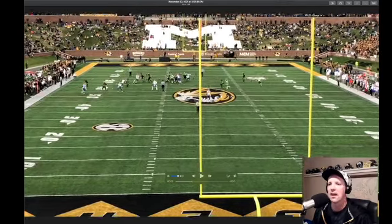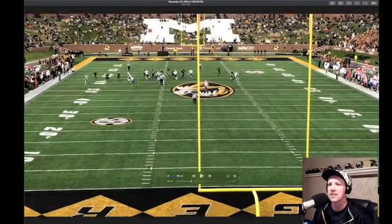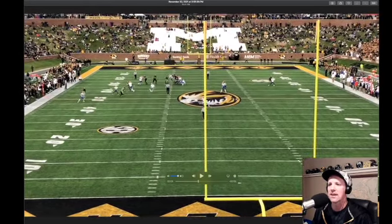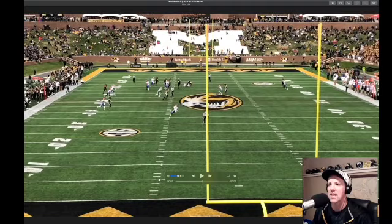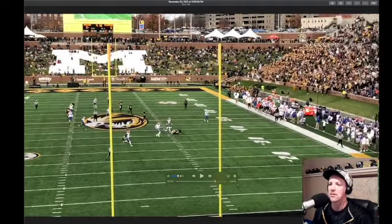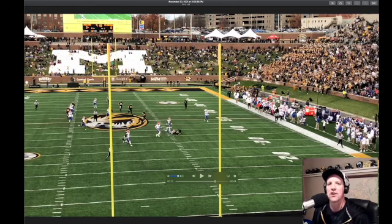And look where Niko comes on this route, too. This wasn't the easiest read. It's not like, oh my God, he's obviously open, but runs past number 0 here, throws it over the top of number 11. Great touch, great timing, good decision, and most importantly, good pocket presence there by Bazelak.